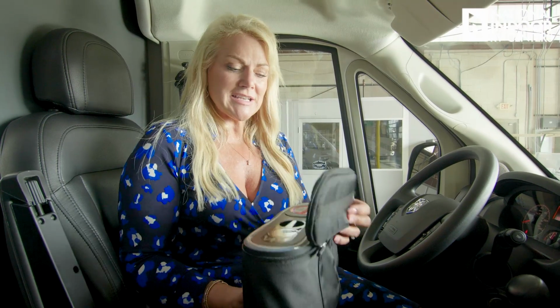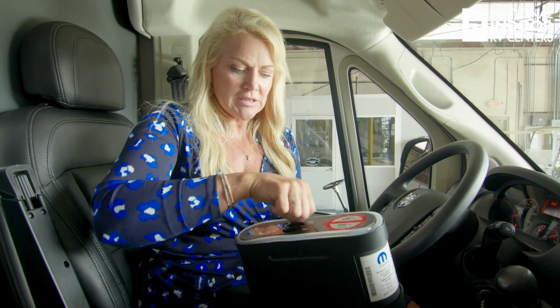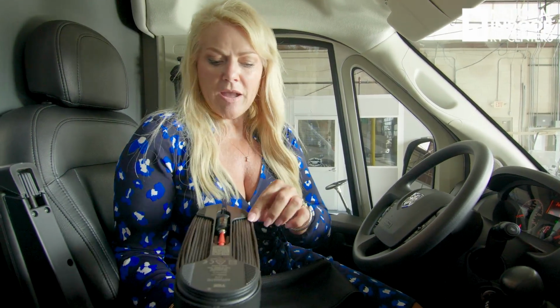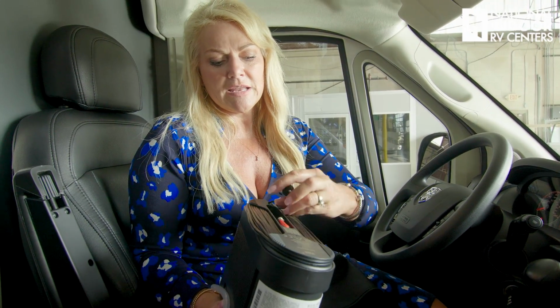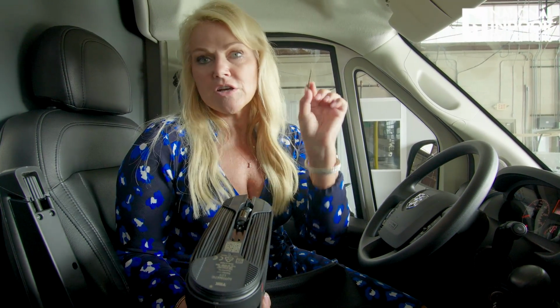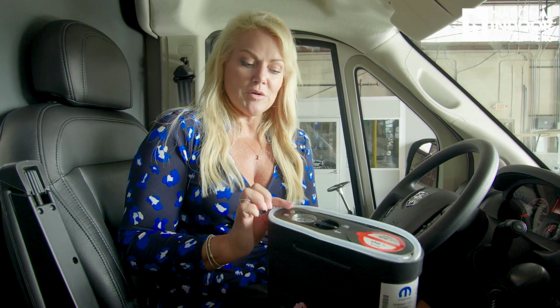Here is our handy dandy Fix and Go, so you can actually air up your tires with this. So this is the clear tube, is what you're going to connect to your valve stem right here, and then the power source comes from your 12-volt receptacle here, and you'll plug that in. Now you are going to need about 20 minutes to get to 26 psi, so it's not going to be immediate. And then you can also use this device here to pump up balls and stuff like that. But pretty handy that they've got this right here for you.